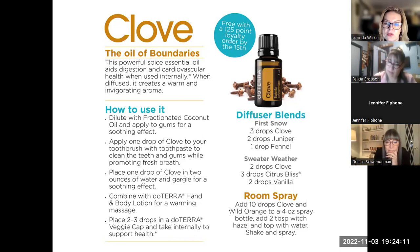So here are some diffuser blends that contain Clove: juniper and fennel. Sweater weather, I love sweater weather. So Clove, citrus bliss, and vanilla. And you can also make a room spray. I love Clove and wild orange together. It just smells so amazing to me, and such a beautiful autumn kind of aroma. Add 10 drops of Clove and wild orange to a 4-ounce spray bottle with 2 tablespoons of witch hazel, top it off with water, and then spray your home. So beautiful, beautiful oil to have in your collection.